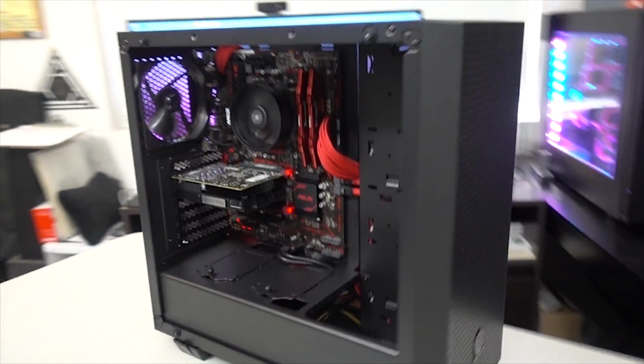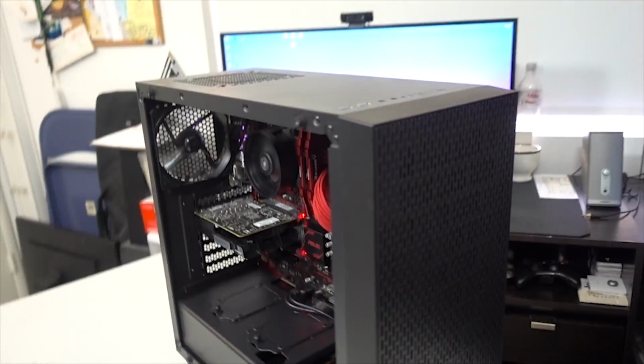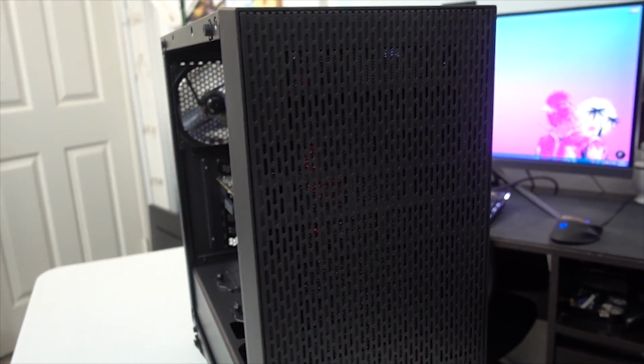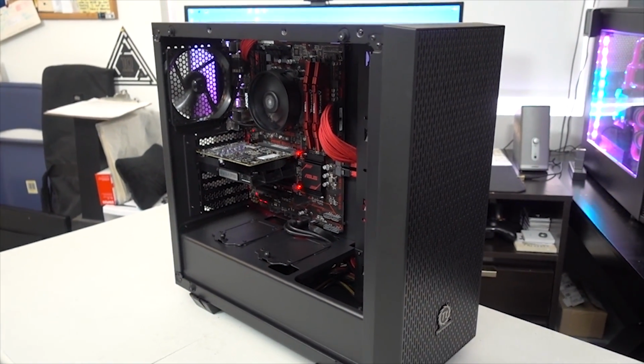And let me know what you think of the build so far. I'm digging it. It ain't the most high-end case. I think the front is probably the part I like the least aesthetically. But with the tempered glass on both sides, it definitely looks a lot more premium than the price you pay for it. So let me know what you think of the case as well, guys.